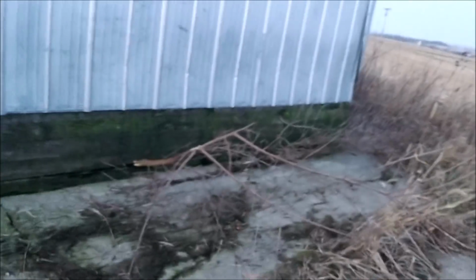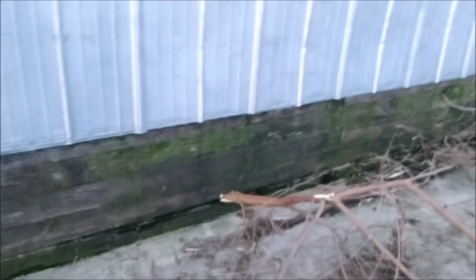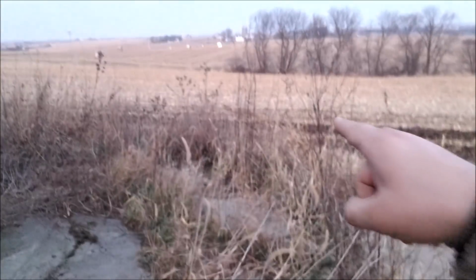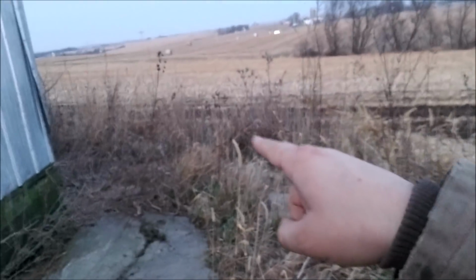That gate, can't spin my camera around, was sitting right along the wall there, and that tree actually started from the inside of the shed and worked its way out. It's amazing where these things can grow from with enough determination. There's actually, oh, there's one right around the corner that's coming up through the cracks in the concrete.